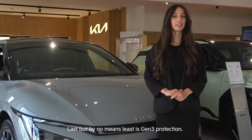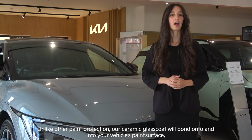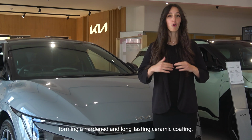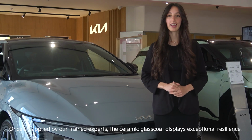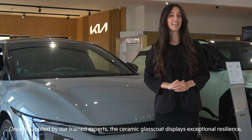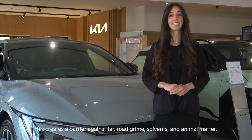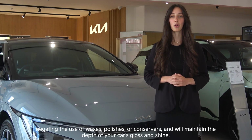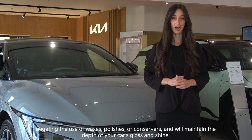Last, but by no means least, is Gen 3 protection. Unlike other paint protection, our ceramic glass coat will bond onto and into your vehicle's paint surface, forming a hardened and long-lasting ceramic coating. Once it's applied by our trained experts, the ceramic glass coat displays exceptional resilience. This creates a barrier against tar, road grime, solvents, and animal matter. It is a genuine fit-and-forget product, negating the use of waxes, polishes, or conservers, and will maintain the depth of your car's gloss and shine.